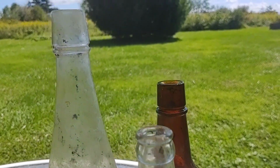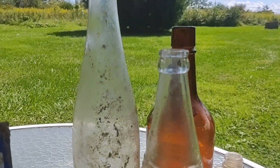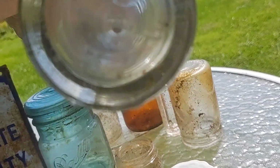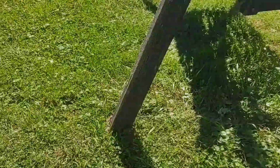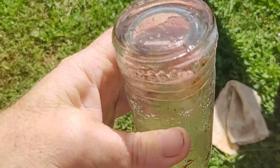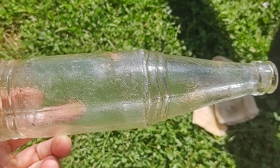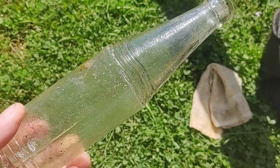See, look at them cork bottles. It's that Hires root beer. It didn't turn out too bad, but I wish it was really embossed. But it wasn't, just on the bottom. It's still kind of a cool shaped bottle. I like that.